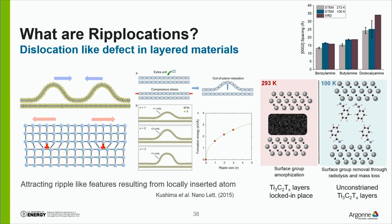A little more, so these Ripplocations are kind of like a dislocation vector, but in layered materials, the insertion of an extra atom or the exclusion of an extra atom results in this bending-like structure. And they're energetically different than dislocation vectors, where dislocation vectors of the same sign will repel one another, Ripplocations will actually attract one another. And so we didn't see this at room temperature because we're amorphizing the surface or the material between these MXene layers and effectively locking them in place.